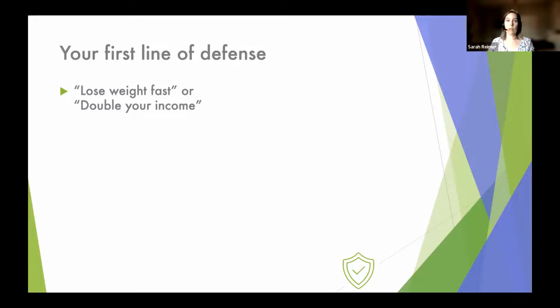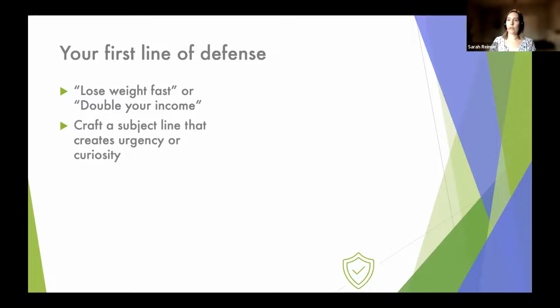Phrases like "lose weight fast" and "double your income" are surefire ways you're going to land in the spam filter. So when creating a subject line, craft one that creates a sense of urgency or curiosity. Something like "Don't wait, last chance to save," or maybe something related to your business. Maybe it's e-commerce, for websites: "E-commerce stats you should care about." Create something of interest that's going to make them want to interact with your email.